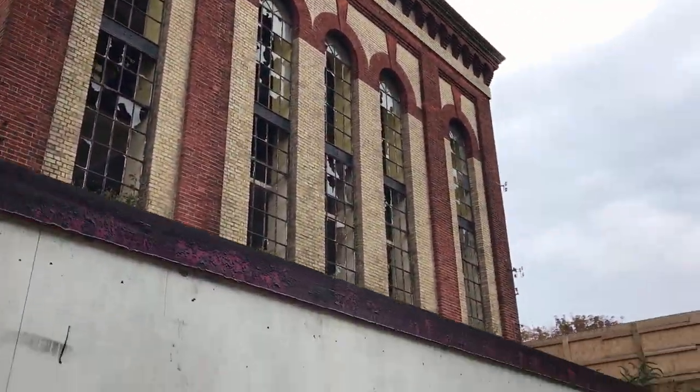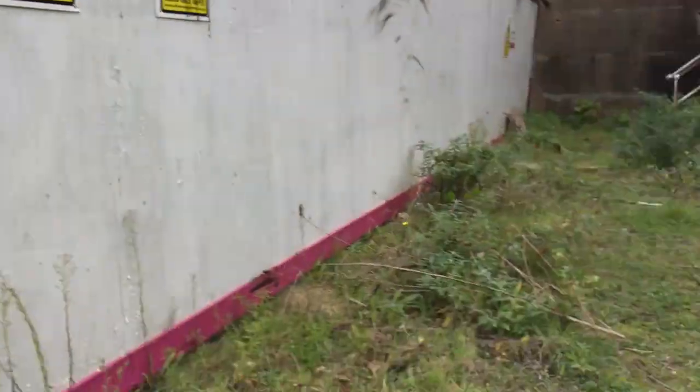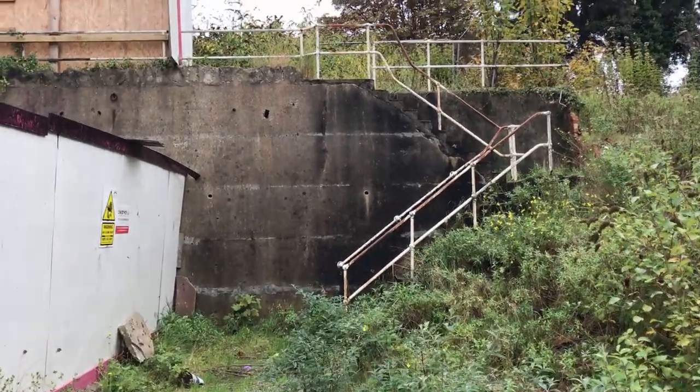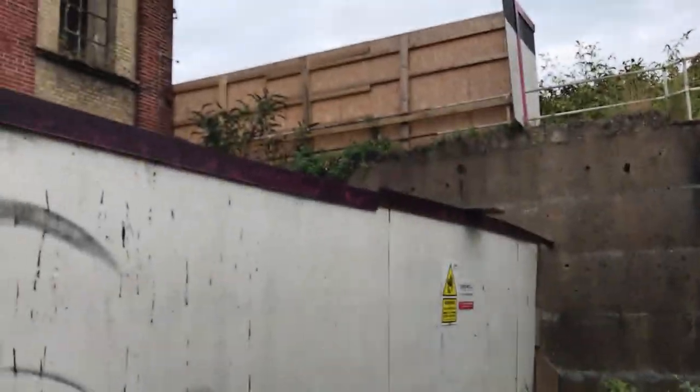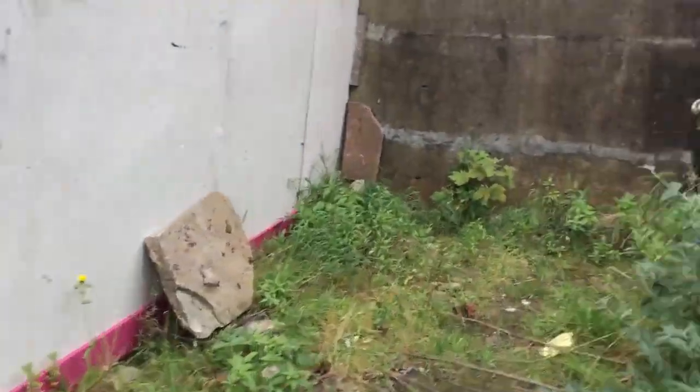As you can see, it's pretty derelict. No one's been in here for years. But I think what we're going to do is go up there, around, and drop down, because the other side is wall. I think there is another building or something. Yes, there is.